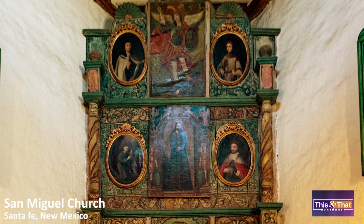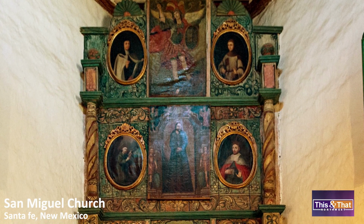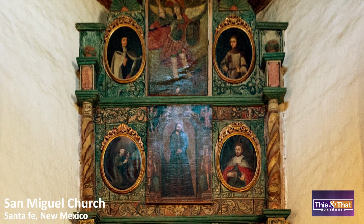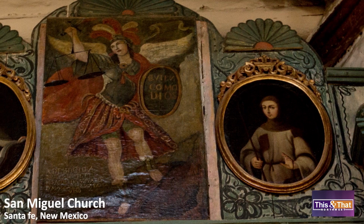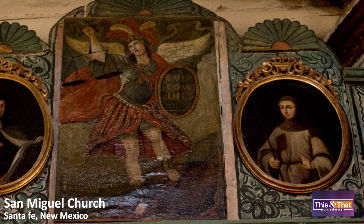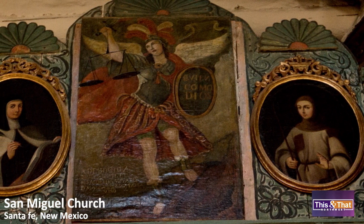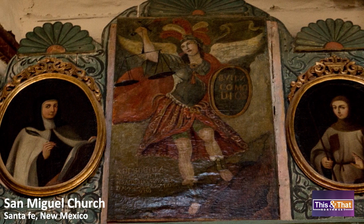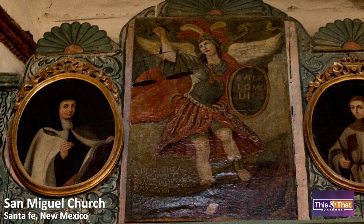The reredos, or the altar screen that we have in the front, was done in 1798. The date is on the left and on the right on the bottom. It was done by a man we call Laguna Santero. It was paid for by a Spanish nobleman who wanted to renovate the chapel, and he hired Laguna Santero, who was a santero, which is an artist that devotes himself to religious themes.